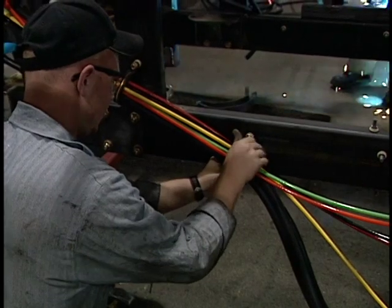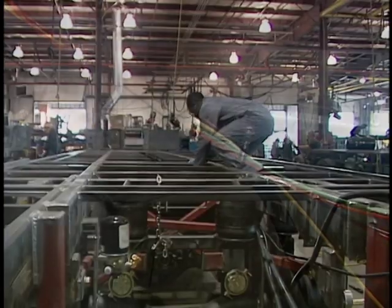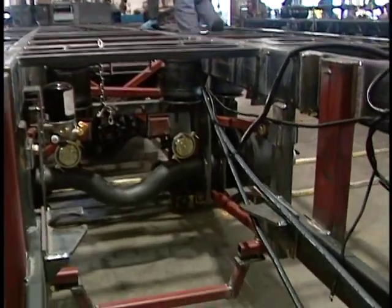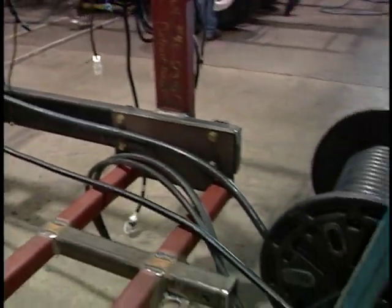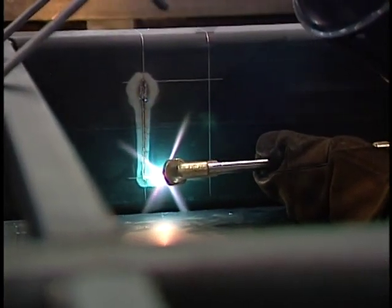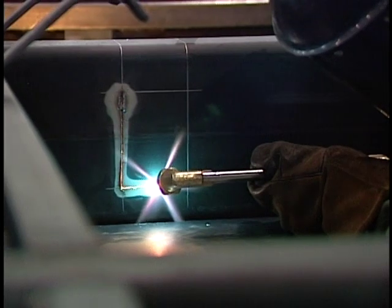Now the wiring and air systems are added. When you think of the braking system, electrical systems, air systems, the steering and suspension, you begin to realize just how complex this chassis is. There's a lot that goes into these chassis. Most of it is done by hand, to exacting specifications.